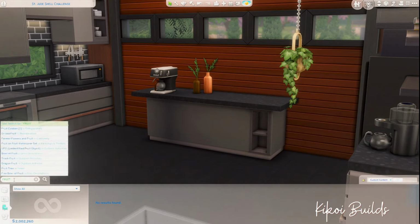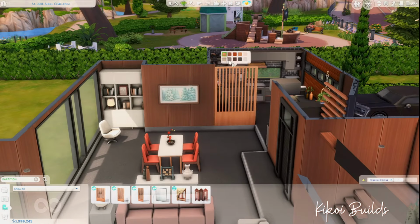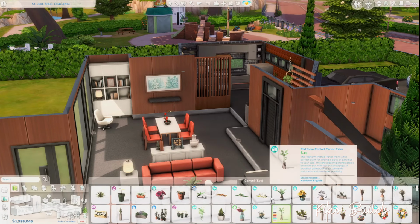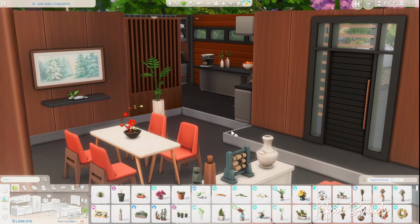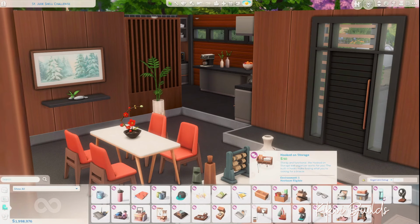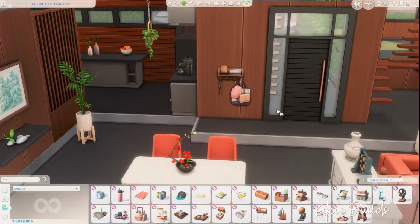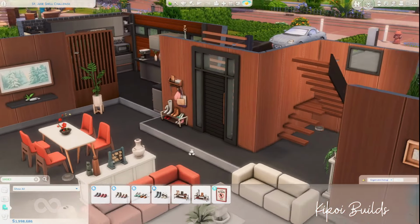But yeah, I think it's a very interesting thing. It makes for a nice accent wall, but it's really a garage door. And I really love how it turned out. And the whole build, getting more and more acquainted by the day with the modern builds, I really enjoy it. As you can see, I placed the TV on a wall, displaying art.